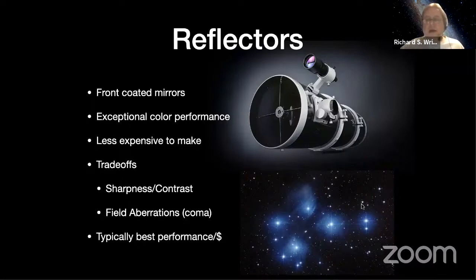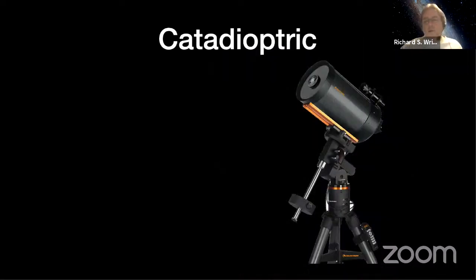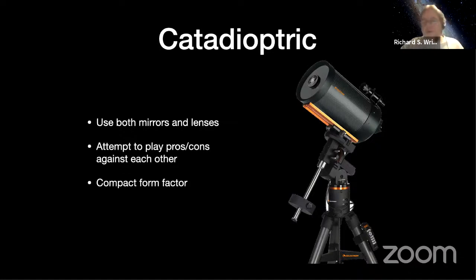A lot of amateur scopes, too, are what we call a catadioptric, and that is a combination of mirrors and glass trying to capitalize on both of them. They tend to be very small, and so that's really nice. Manufacturers like Meade and Celestron are probably the two most common manufacturers of these types of telescopes, and they have a very wide range of price from, you know, the cost of a nice fishing rod or golf clubs up to the cost of maybe a second home, depending on what you want to put into it.